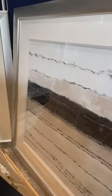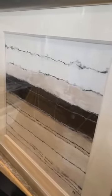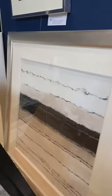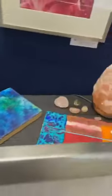These two haven't been seen before, so these were new for the show. These are quite large actually, I think they're about 71 by 71 square, framed. They're beautiful big silver frames. They work really nicely as well. And then I had a few smaller pieces as well, which were on display. I will link up the blog that I've had all the showpieces on.